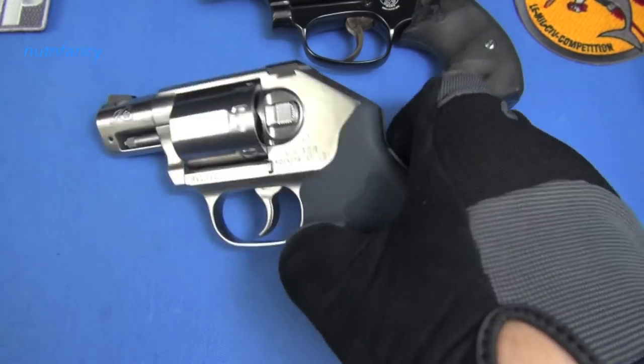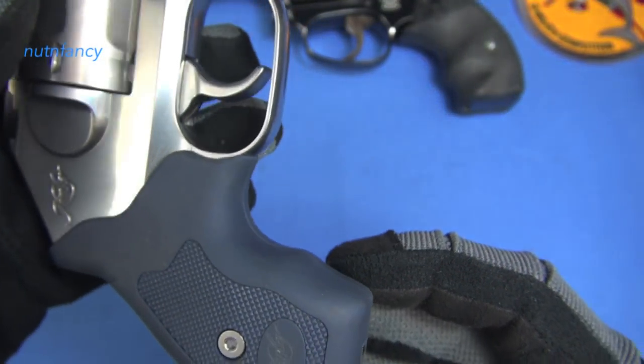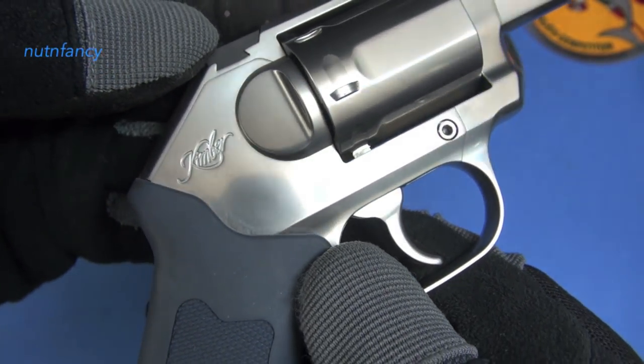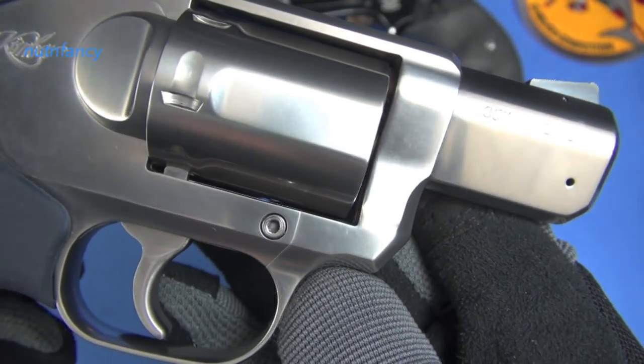The K6. I forgot to tell you, there's your backstrap there. It is somewhat exposed there. And it has a very well-fitted cover plate on the side for the lock work. Here, I didn't show you this side that much, so before we end, I'm going to give you a glance at that.